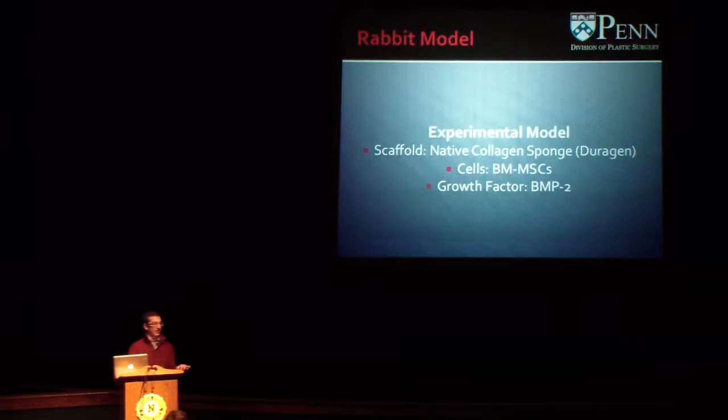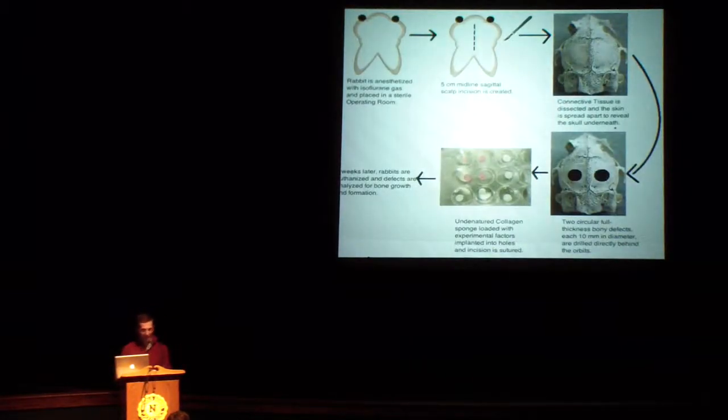We again use BMMSCs and our bone morphogenetic protein 2, or BMP2. And the scaffold we use is Duragen. Duragen is just a white sponge that's sterile that can be cut in any shape that you want, so we can put it in the body. One more time, we won't focus too much on the procedure, but basically we take the mouse. And the rabbits now, because they're a big animal, we have to use a class 5 system. Class 5 means that rabbits are treated like humans are in the operating room.